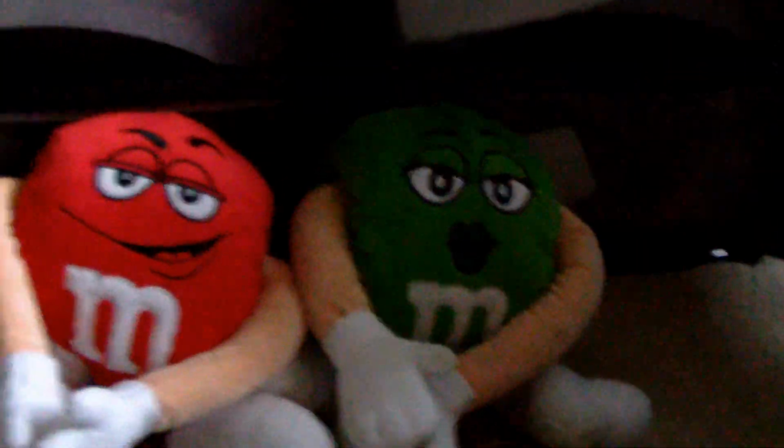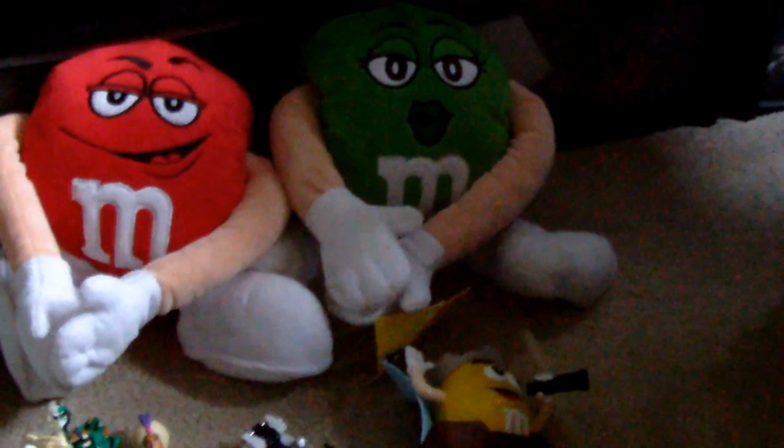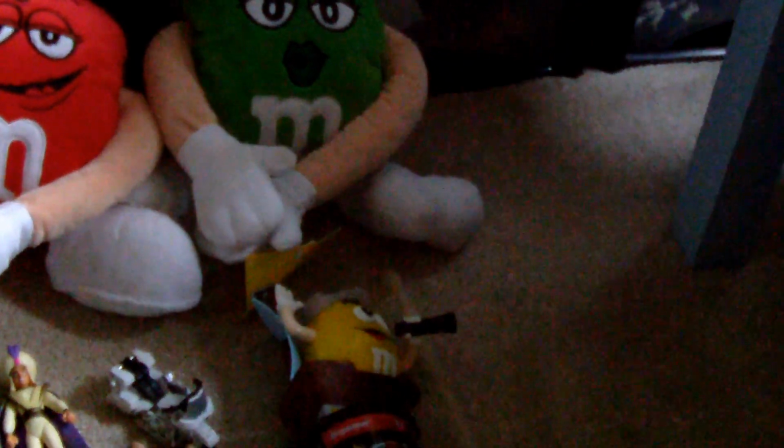And these 2 M&Ms, they were £1 each. One of them's still got the tags on, and then there's this little M&M dispenser there too. If you don't want these or any of the other M&M stuff on pod, I'll just stick them on eBay as a sort of job lot.